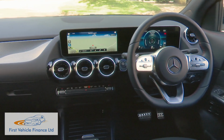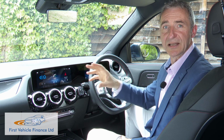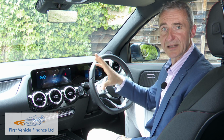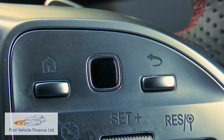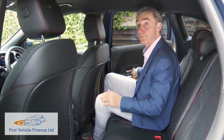On a GLA250e, this touchscreen media display in the centre of the dash will always be of the largest 10.25-inch size, but depending on spec, this instrument cluster monitor will either be 7 inches, as here, or 10.25 inches. This whole MBUX twin screen setup can be activated by prodding on the monitors, by various neat touchpads, or by the provided Hey Mercedes voice activated functionality.